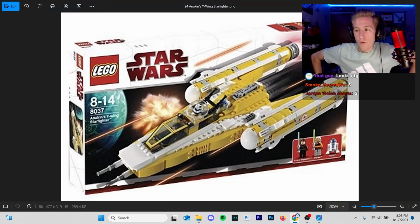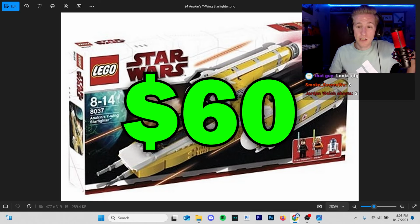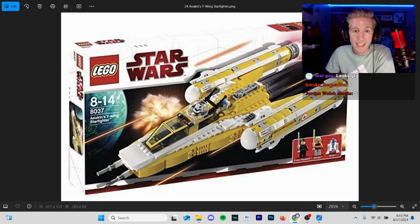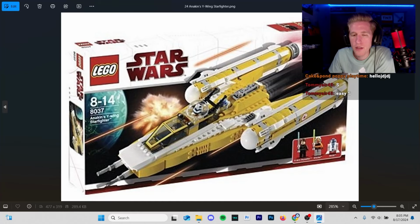Anakin's Y-Wing Starfighter comes with Anakin, Ahsoka, R2, and it retails for $60. It looks so sleek. The minifigs are pretty straightforward. I would have probably loved to get a pilot clone in this as well. Oh, it holds up today. That's a good point. I mean, look at this build.